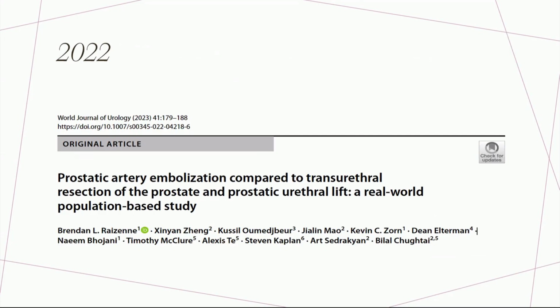This is the largest study that I found in the literature. It is from the United States. It compared prostatic artery embolization to TURP and prostatic urethral lift. It's a real-world population-based study that included around 12,900 patients who underwent these procedures from 2014 to 2018. Their primary outcomes were 1 month and 3 months readmission to inpatient or ER, long-term reoperation, and long-term stricture development. However, this study was limited in that they did not report the baseline characteristics for each arm, and they did not report the prostate volume or whether the patient was taking any BPH medications or not.